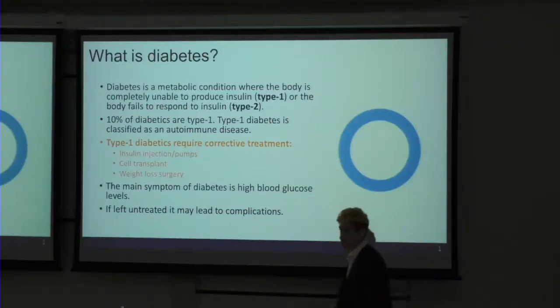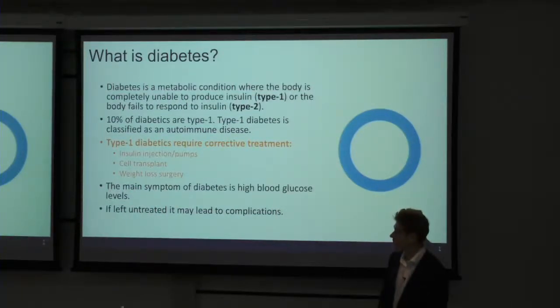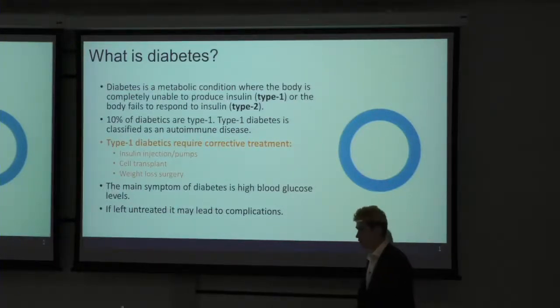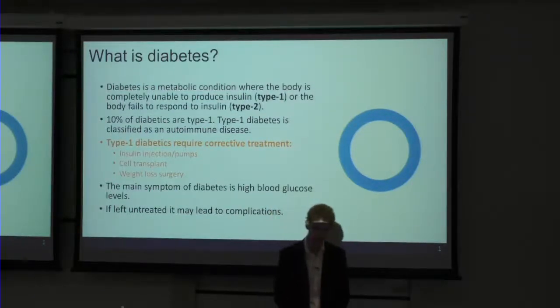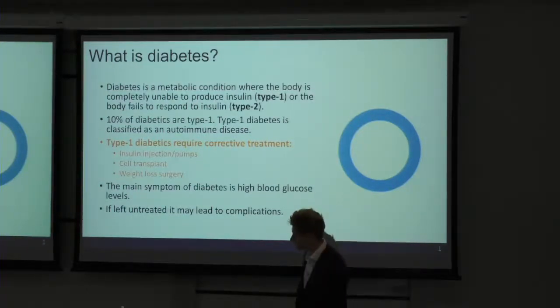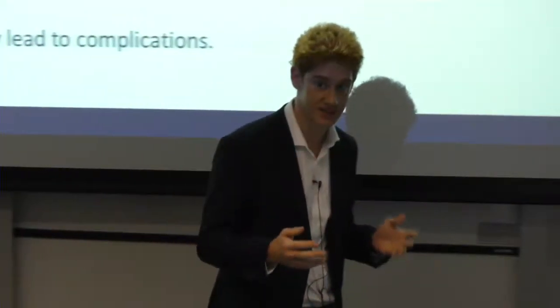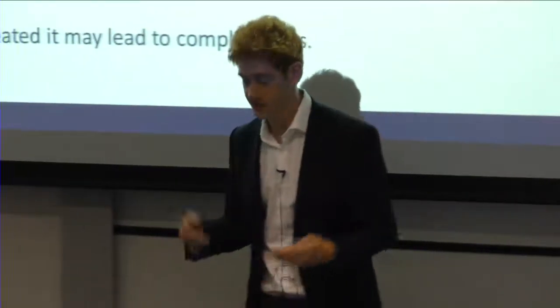So I'm sure some of you are already aware what diabetes is, but for those of you who aren't, I'm going to give a brief overview. So diabetes is a metabolic and autoimmune disorder where the body is unable to react to insulin, and that's referred to as type 2 diabetes, or in some cases the body is completely unable to produce insulin at all, and that's type 1 diabetes. Now 10% of diabetics in the UK suffer from type 1 diabetes, and it's important to note that type 1 diabetes, unlike type 2 diabetes, is not brought on by a person's lifestyle. It's something that's inherent from birth, but can also set in later in life.